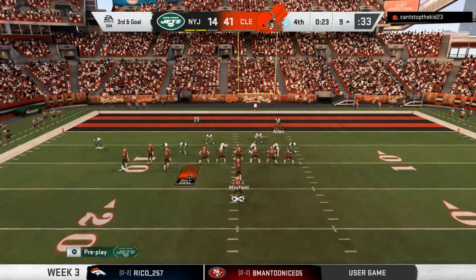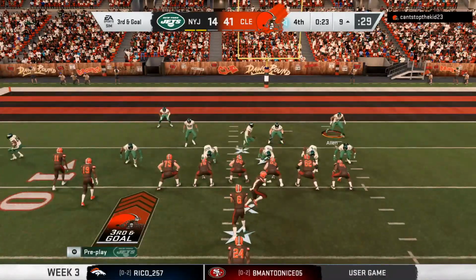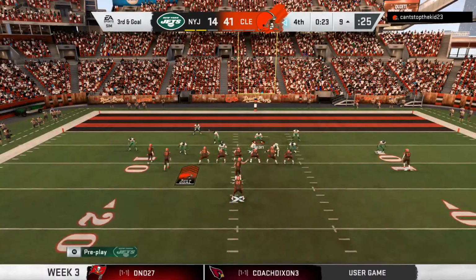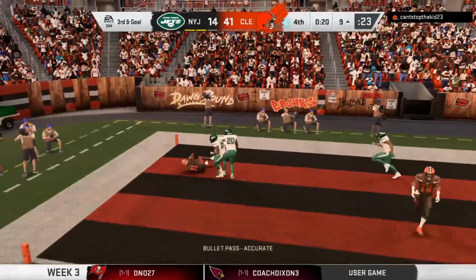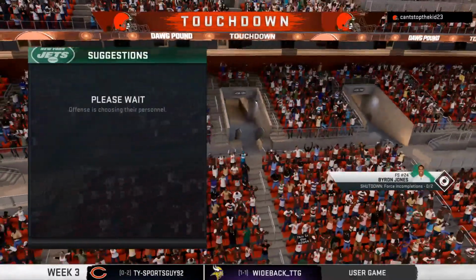Now it's 3rd and goal. Come on, QB, come on. Hurry! Be ready, be ready. Working out of the gun, Mayfield. And this will be caught. And the carnage continues. It's another touchdown.